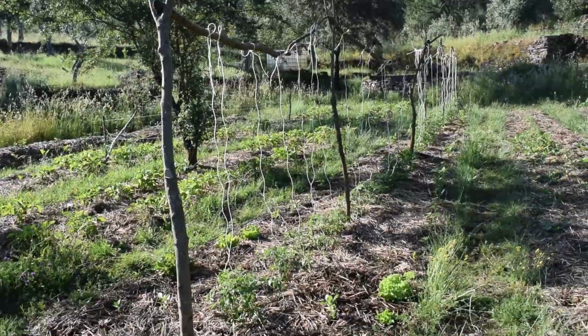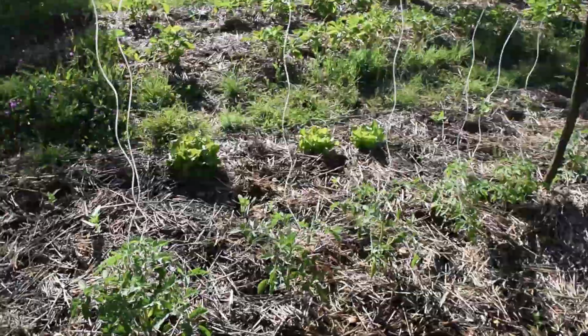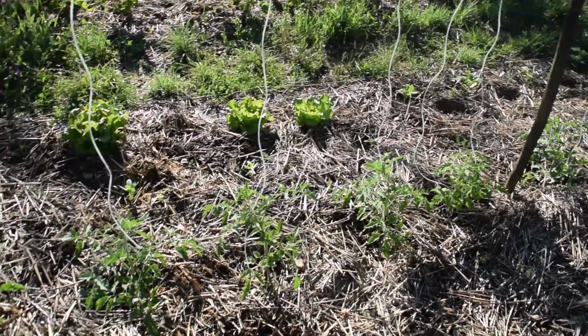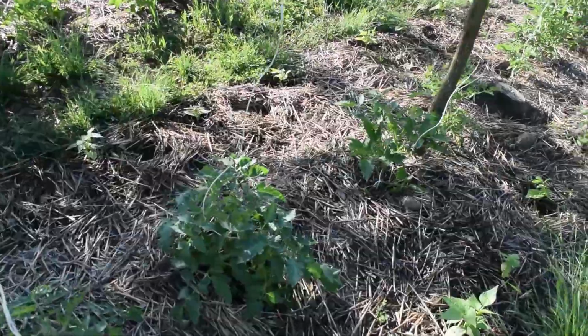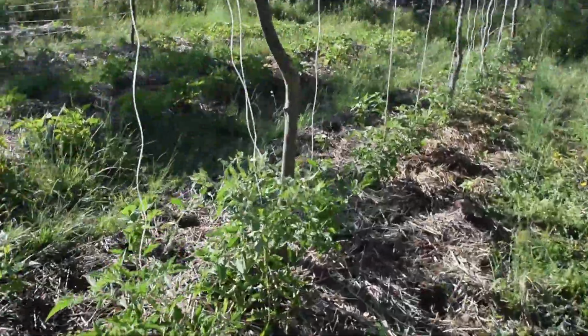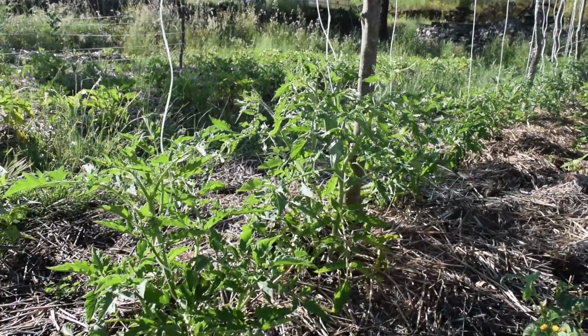So the row of tomatoes is actually doing quite well. What I have noticed is that these plants here in the beginning, they get a lot more shade than the other ones, so they're still a little bit smaller. But as you can see, especially here, they're really starting to grow quite well.